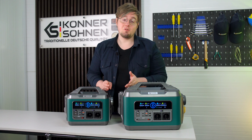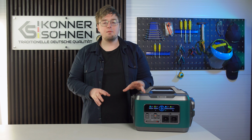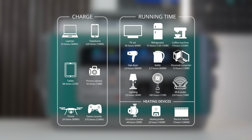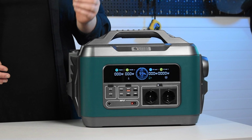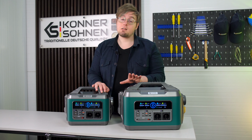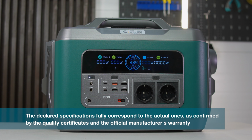With the Könner Söhnen charging station, you can enjoy a comfortable life under any circumstances. The operating time of the power station under load and the number of charging operations of your gadget depend on the power consumption of the connected appliances. The battery capacity is 2220 watt-hours. The declared specifications fully correspond to the actual ones, as confirmed by the quality certificates and the official manufacturer's warranty.